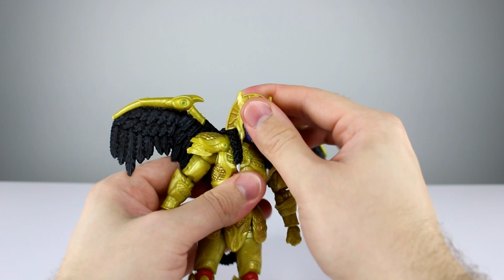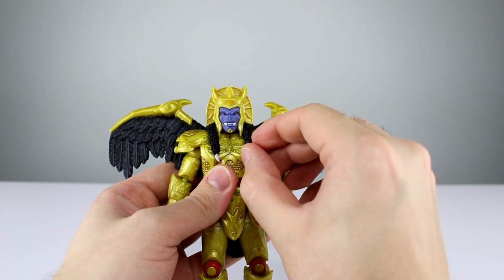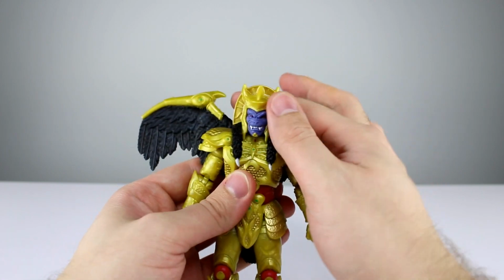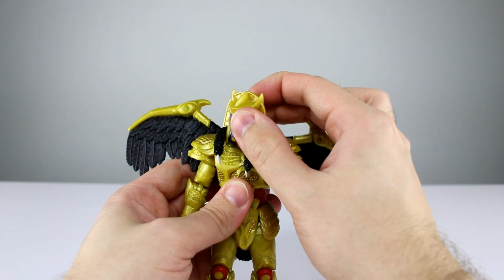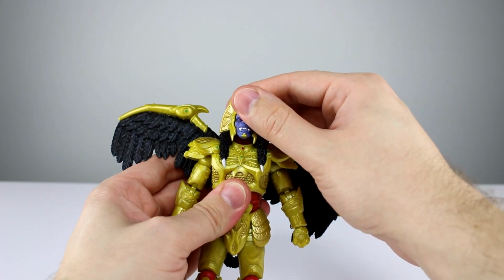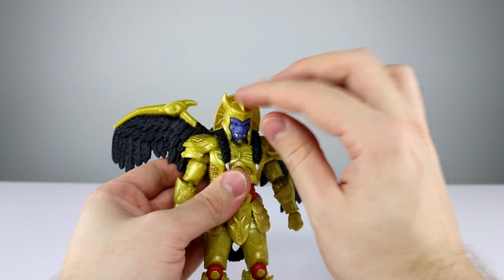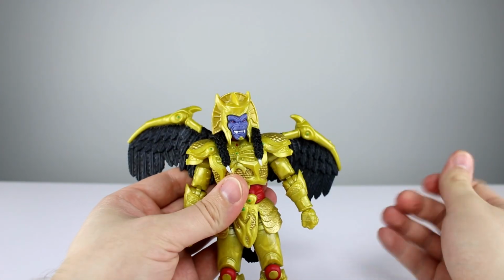I'm not sure. It feels like it's your regular hinge and ball peg combination from Hasbro. The hair is actually a separate piece that's underneath the head, so maybe it's made to not come off so that you don't see it, but it does rotate some. These guys flex enough to where it's not a problem. And then looking up and down, it's pretty minimal. You can get it down a little bit, but that's about it. So I can't say for sure what's going on there, but it's enough.